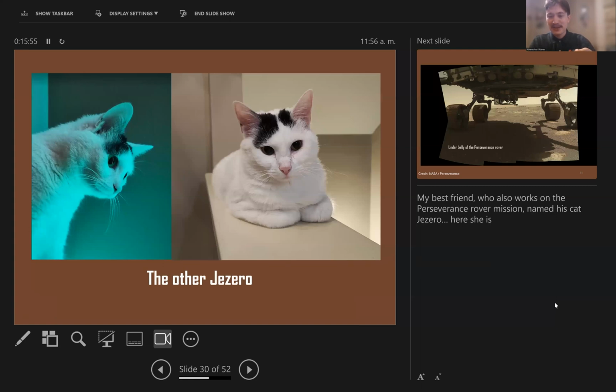Here's the other Jezero. My best friend, who also works on the rover mission, named his kitten after the crater Jezero. So there's two Jezeros out there. I'm not sure which one's my favorite. It's difficult to choose. She's amazing. She's the best. She's only like 2 years old.